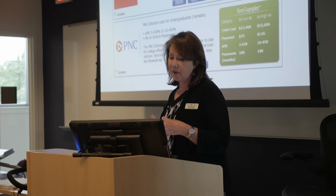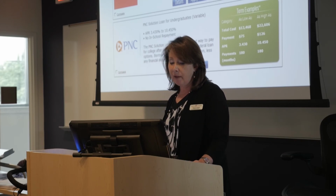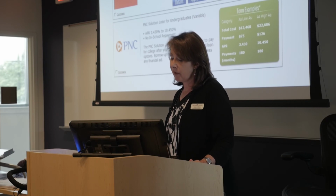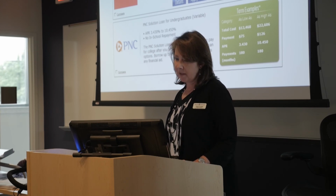And your credit score will determine what the interest rate is going to be. So in this case, Wells Fargo is offering 6.99 to 12.29 for a fixed rate loan, and PNC is offering a variable rate loan at 3.43 to 10.45, subject to change depending on the economy, so we don't know what's going to happen.